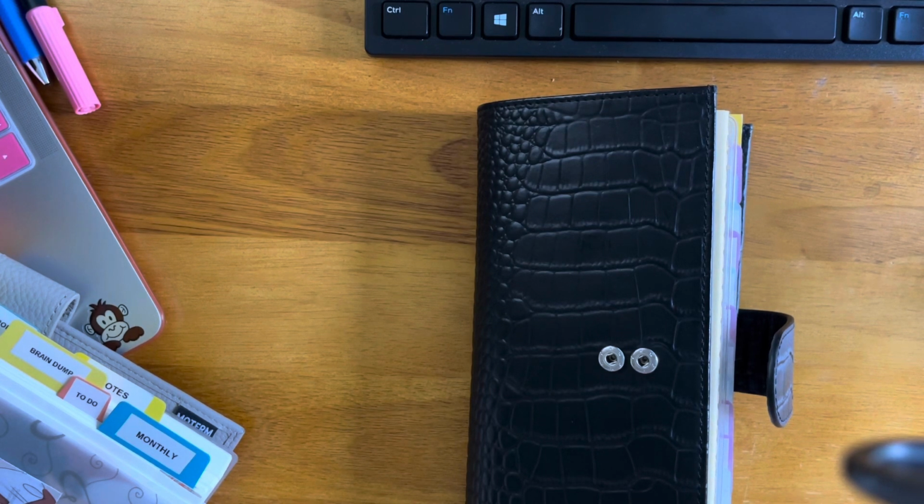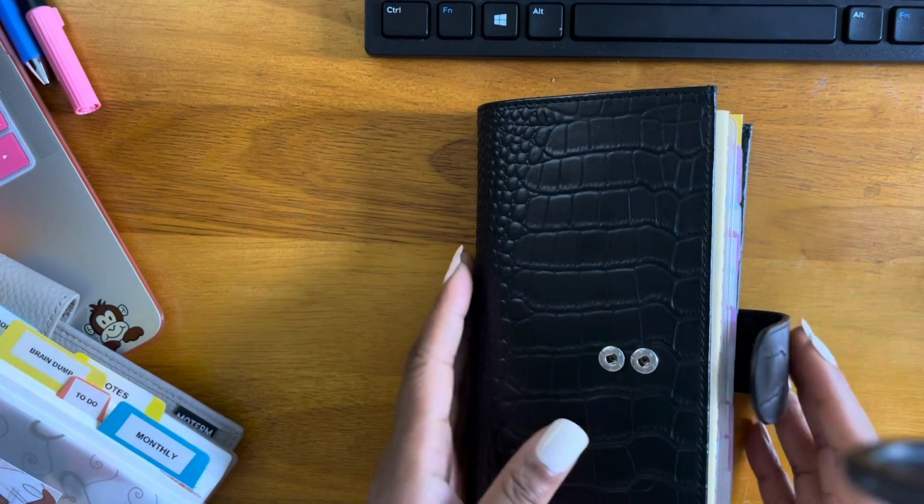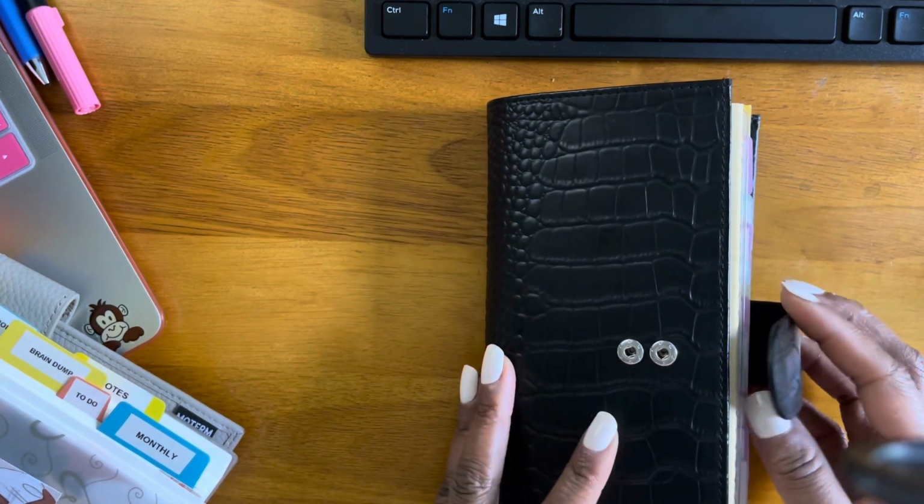Today I just wanted to do some flips of my current planners. It's been a minute since I've updated everyone on my progress since the beginning of the year, and I just wanted to show you guys a few things that I've done and changed in my planner.